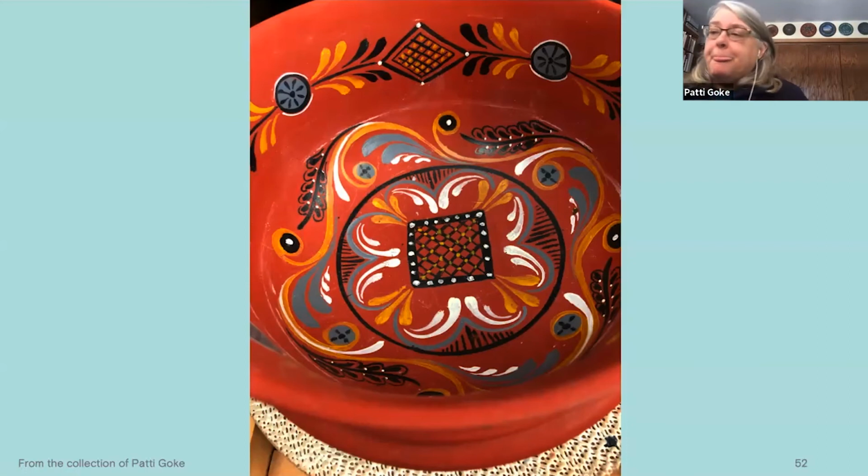Go ahead, Patti. Oh, I was going to say, there's a lot of playing with this style. I still am doing it on a piece of tracing paper, and then looking at it to bring the design into the bowl. But I do it by making guide marks, guidelines. It's not a direct transfer of the whole design.